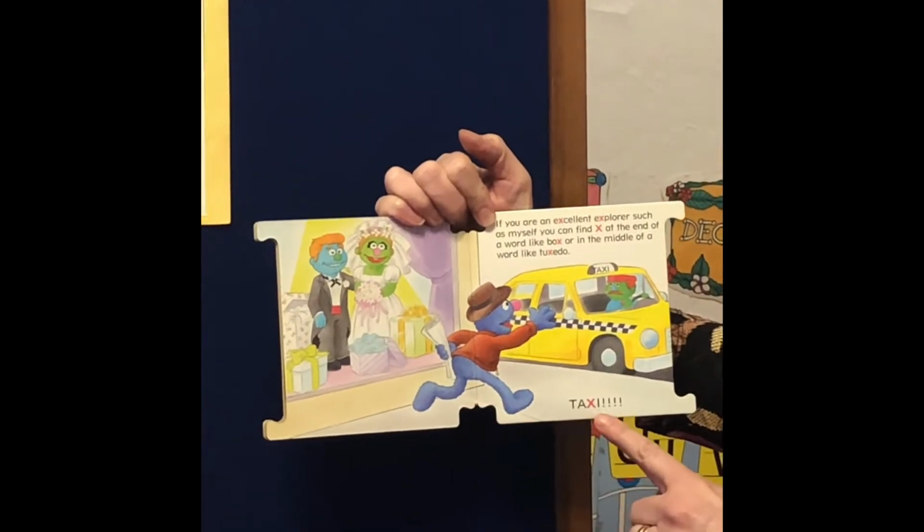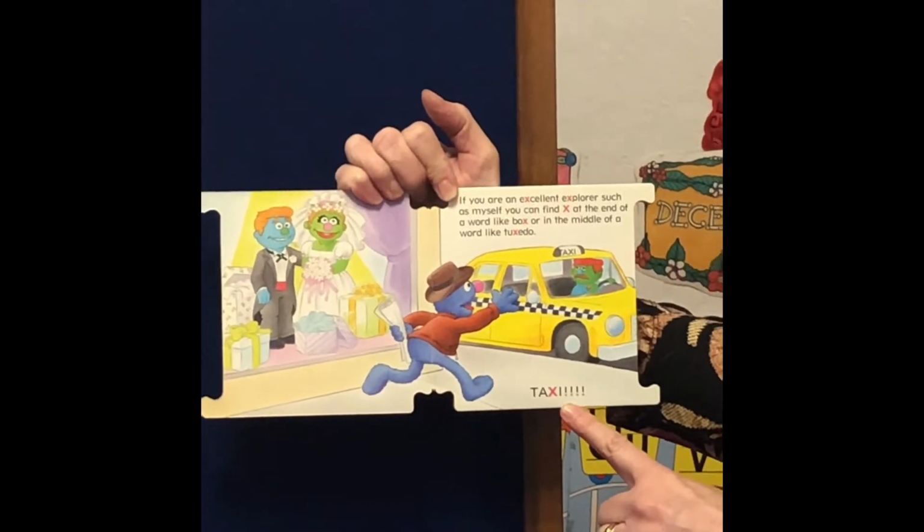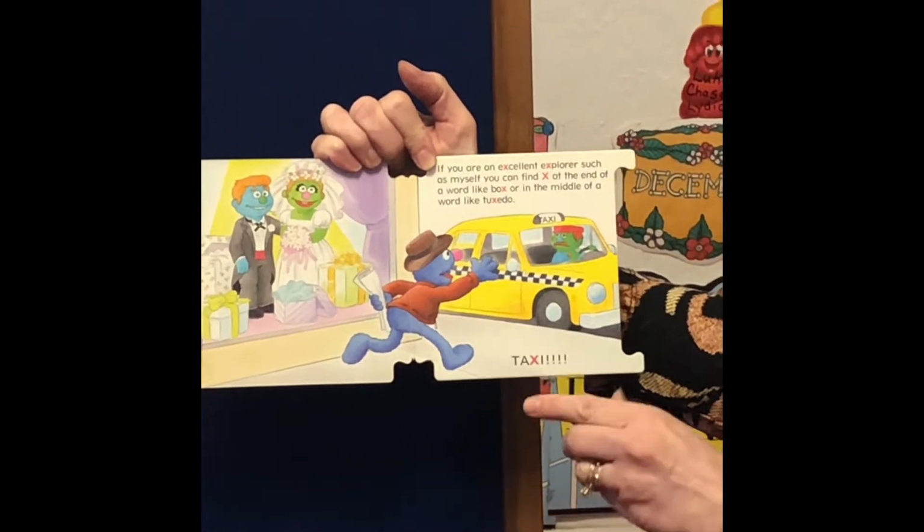Grover's yelling for something, a yellow vehicle. We call that a taxi.